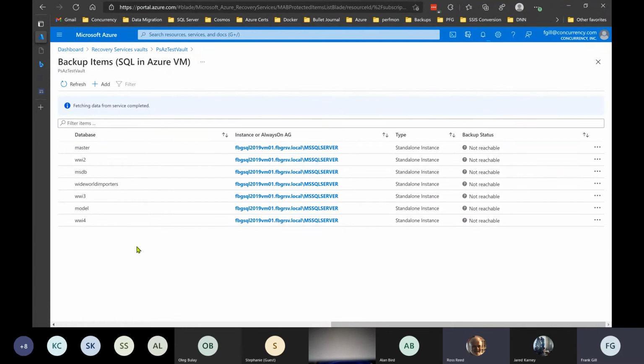What is the recommended method to back up a stretch database? Wow, I don't know. I haven't thought about stretch database in a long time. I am not sure what the functionality there is. I can find out.